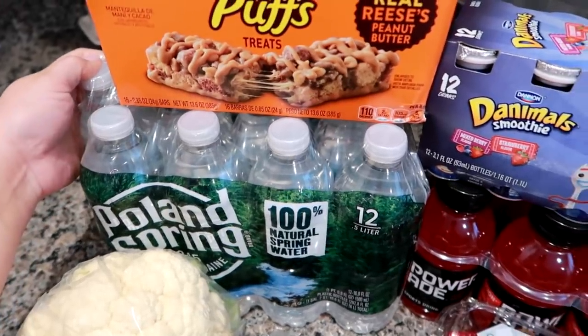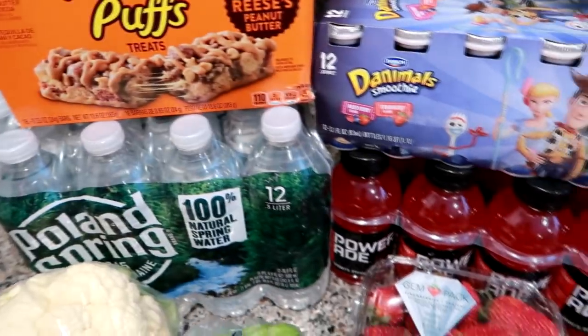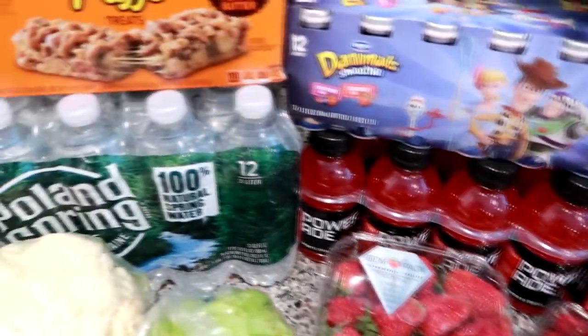However, we do recycle all of our cans, all of our plastic. We actually have big bins in our garage, and we bring all of our cans and bottles, anything that has a deposit, to a beverage center and cash those in, so they're not just going in the trash.